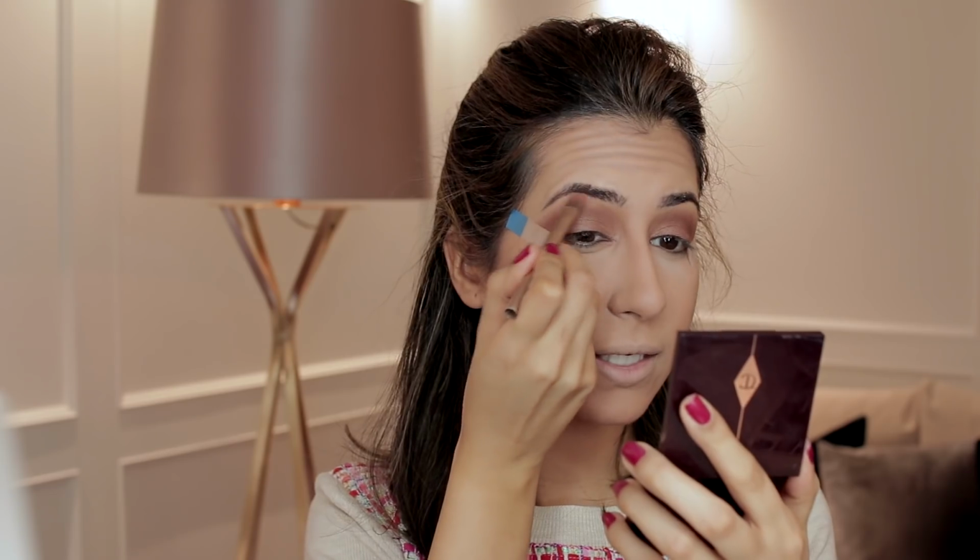And I'm also going to pop a little bit of this glitter just in the inner corner of my eye, and then I'm going to take this highlight shade and just use this to highlight underneath my brow bone, and again a little bit in the inner corner to lighten it.